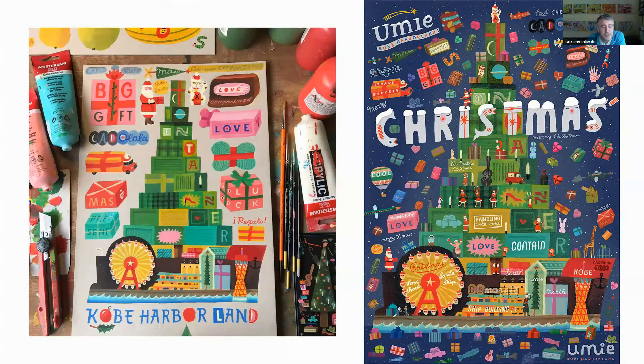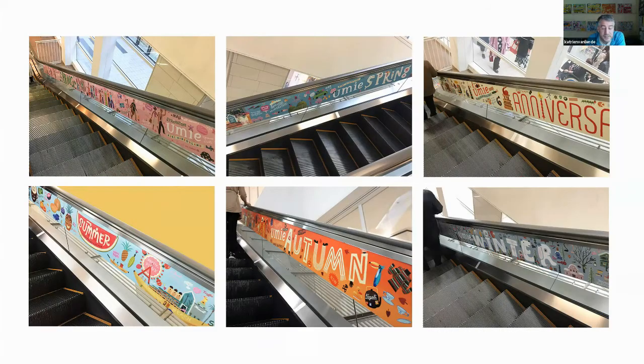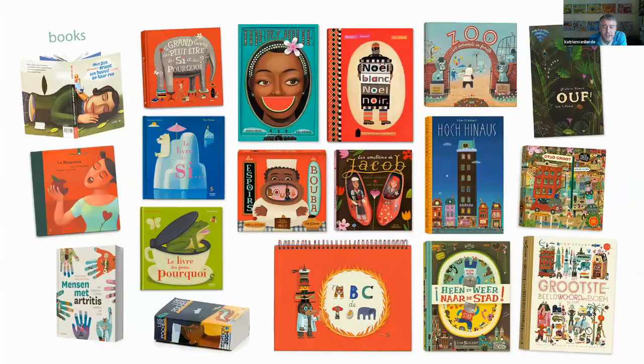Another Christmas, stairways to not to heaven but to shops. I would say in all seasonal colors. But that leads me to what I really wanted to talk about this afternoon, about books, of course.